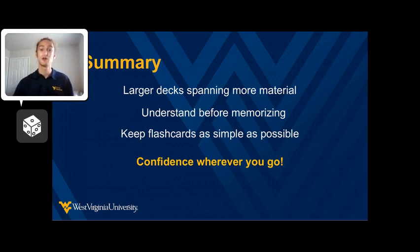These tips will allow you to create better flashcards, which will benefit you in so many ways. You can gain confidence before exams, help others with their studying, and be equipped with a skill you can carry all throughout college and into any learning environment you may encounter. So, get out there and don't forget your flashcards.